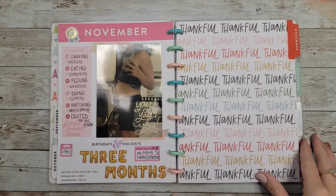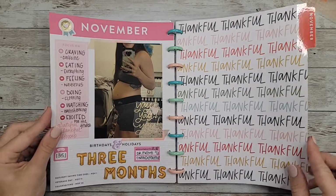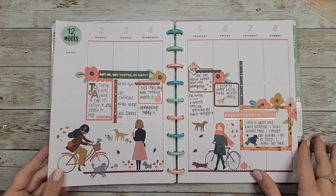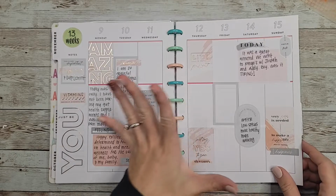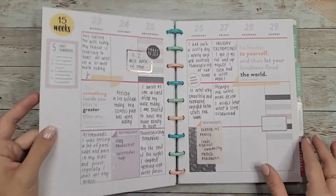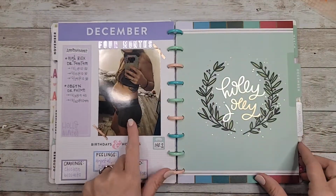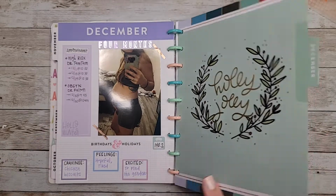Then we get, what is this, 3 months. Sometimes I didn't fill it in, but that's okay. I was tired a lot this pregnancy, so some of them are blank, and I'm okay with that. We're at 4 months. My weight, 20 pounds in 4 months.